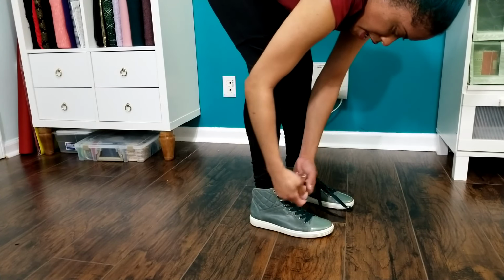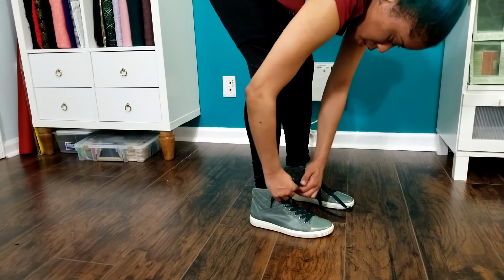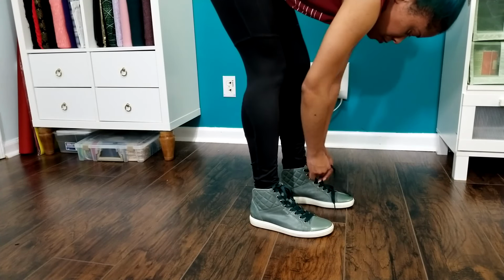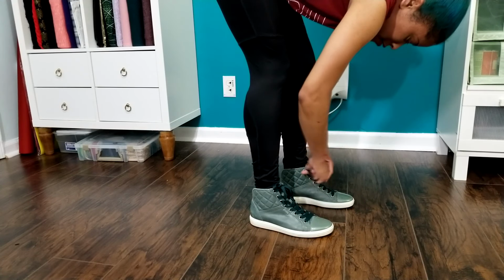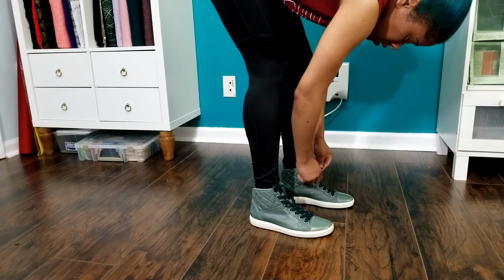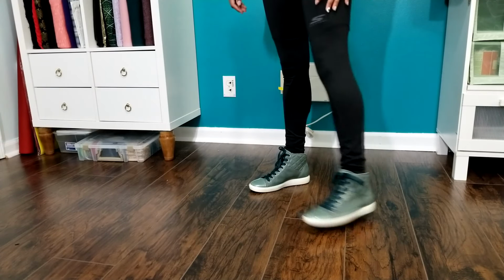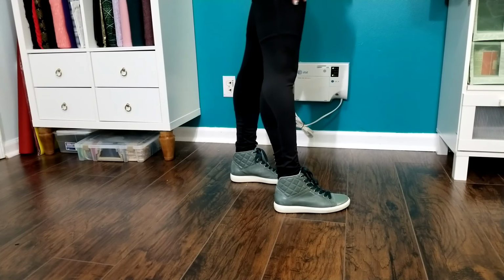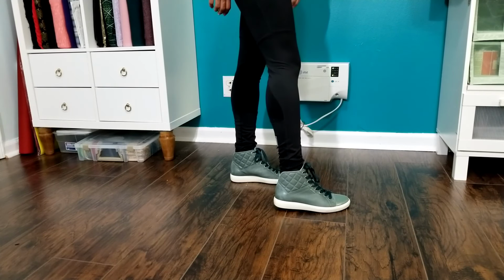And for these, I feel like I don't need to put inserts. I can just wear my socks and slide them right on. So I really like that aspect of it. These are really comfortable. They're a good quality shoe, so I'm not worried about them breaking down on me. Oh my gosh, I really like the way these look.